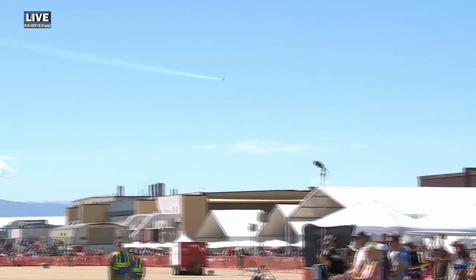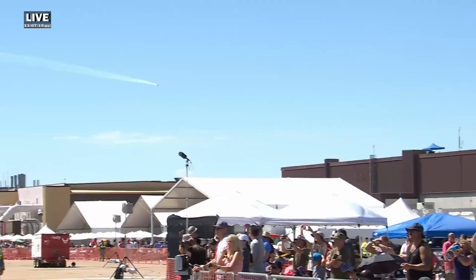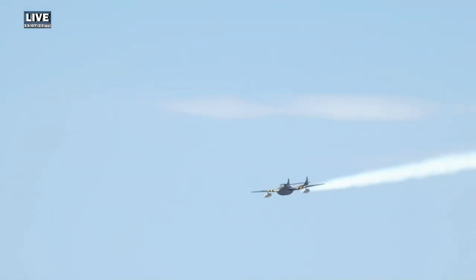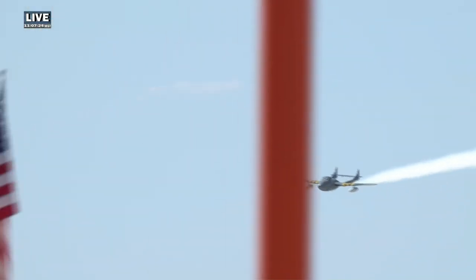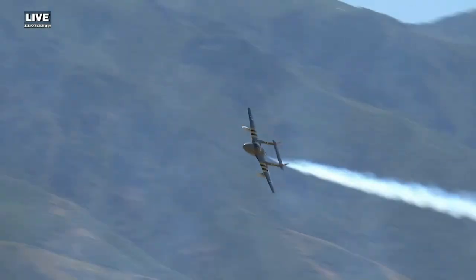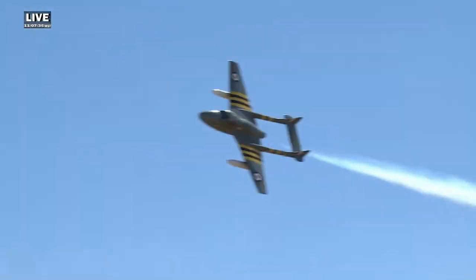Get ready with your cameras and your phone cameras, because coming in over our right shoulder in an arcing pass, you'll be able to clip shots with a planned view. Coming in from your right, putting it up on the left wing. There is a photo opportunity against the mountains.